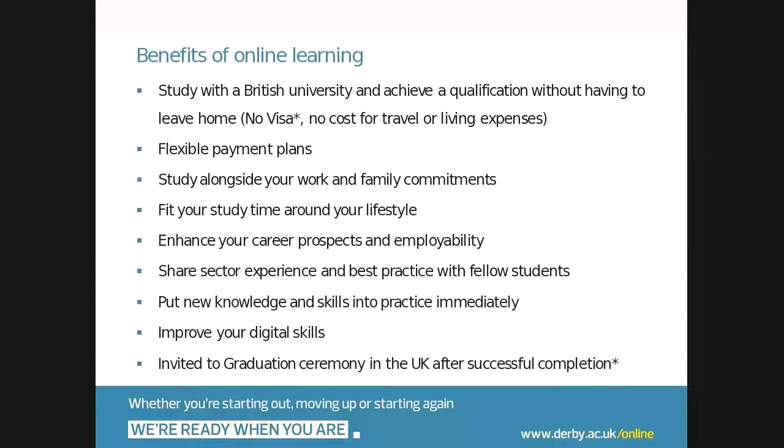Achieving a degree can help you to enhance your career prospects and your employability. And again, one of the bonuses of online learning is that you're immersed in your learning, but you can also start to apply your learning within your workplace almost straight away. Many students find that that's a real bonus in terms of helping them to improve their career prospects, and also just increasing their confidence in their skills and their abilities. You can improve your digital skills, put your new knowledge and skills into practice.